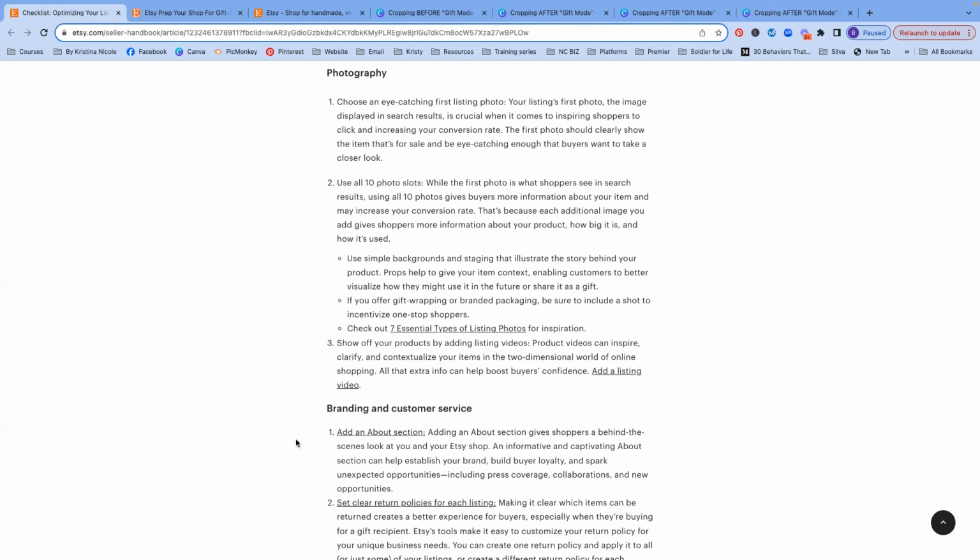So all of these are things that we should already be doing to optimize our listings. I'm not seeing really any significant changes here. If you offered your product or if your product was purchased a lot for gifts in the past, you should already be showing your gift wrapping, your branded packaging. Those are things that set you apart from sellers. So these are all things that you should have been doing. I'm not seeing anything new here.